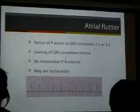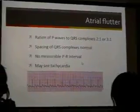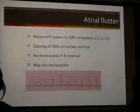But here's what we want to remember. Yeah, that photo pops up, but then there's other ones. Let me see if I can find a better one. Okay, I think that this is not illustrative of what I want you to remember with atrial flutter.